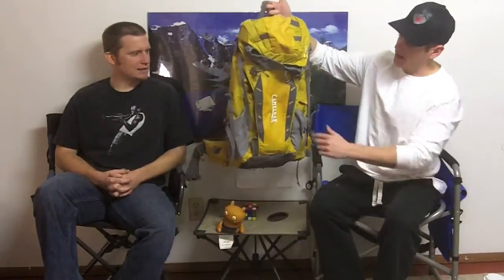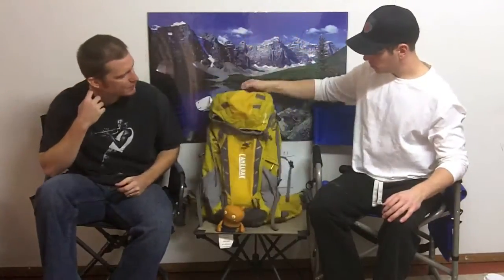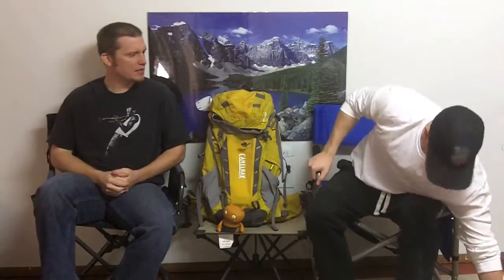This is just a very solid pack, a great value at $100. There's no doubt about that. All sorts of connection points on the front. Not the type of product I peg Camelbak for generally. I'm thinking of a simpler pack usually, not a pack this big, not a pack that versatile. So it's really, really cool to see something. It's a good looking pack.